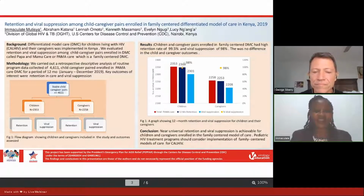And we looked at their data after being enrolled in what we call Papa and Mama Care Family-Centered Differentiated Model of Care, and see what were their outcomes after 12 months being in that model, where they were getting an average of 3 to 4 clinic appointments. And what we noticed is that actually their retention remained very high at almost 99.5%, and the overall viral suppression was equally high at 98%.